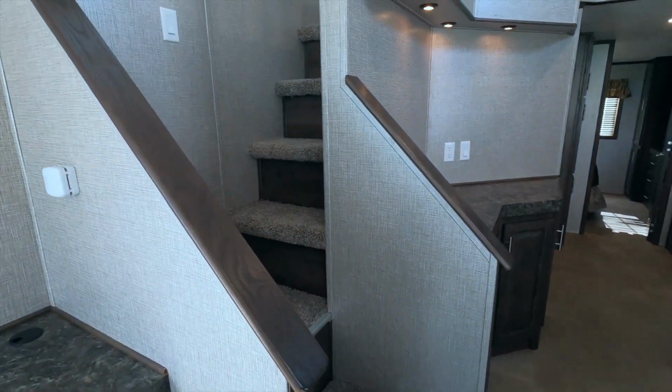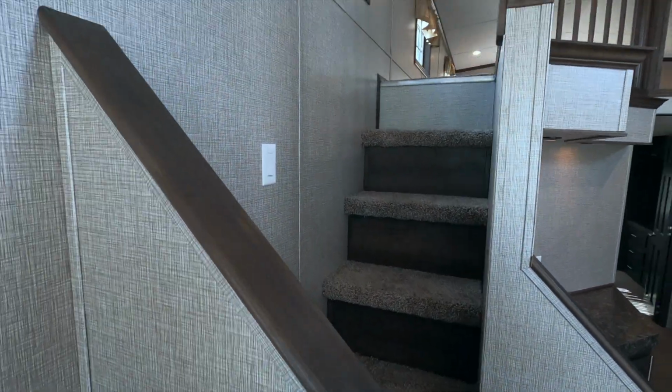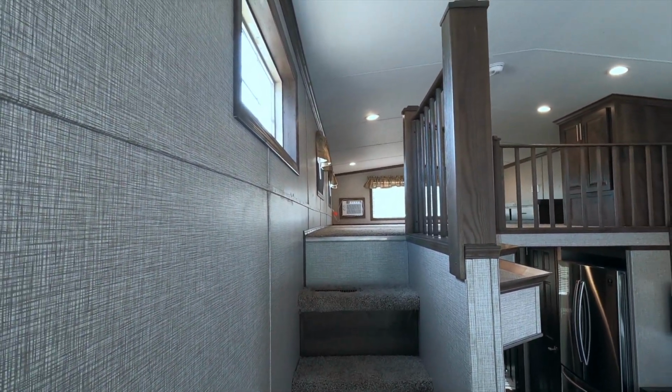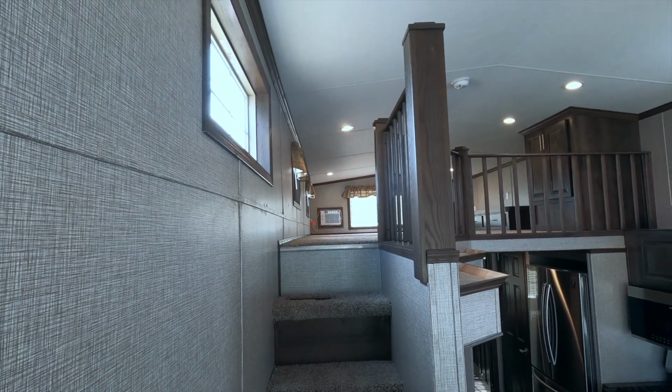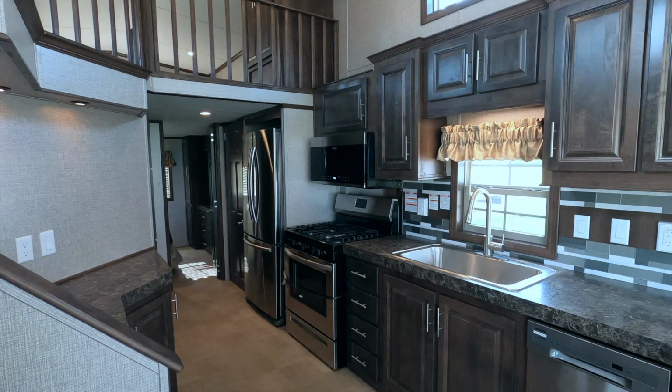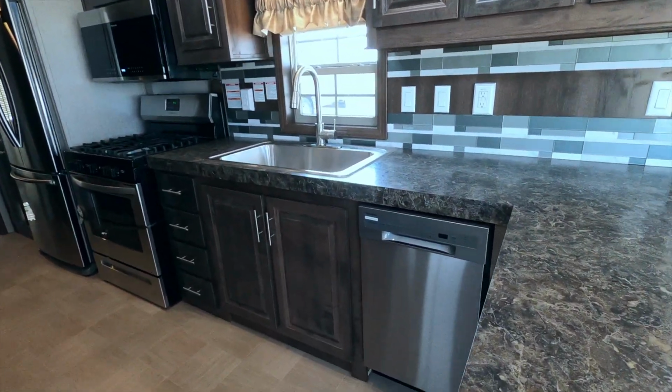I won't forget the loft, but it does have one. It's roughly half the size of the trailer. It's got an auxiliary air conditioner up there to keep it cooler. So you got 2 airs, the main one for the unit and one upstairs.